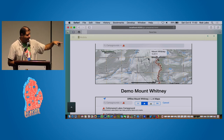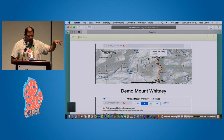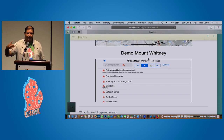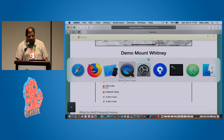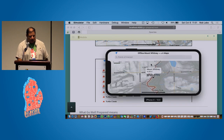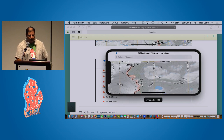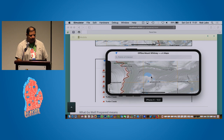So you can see in the sample here, this is the Mount Whitney area. And I have a live demo of that running in the simulator. But in case it doesn't work, you have things you would expect out of a mobile map, like search. This is offline search, all the points of interest you'd be interested in. Let me see if I can get this to work in the simulator. So there's Mount Whitney. And the slowness of this is due to it's running on the host. So hopefully it's not this poor of an experience.